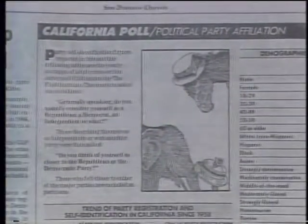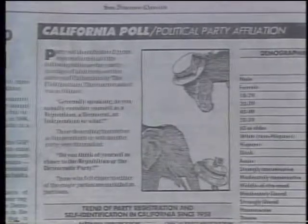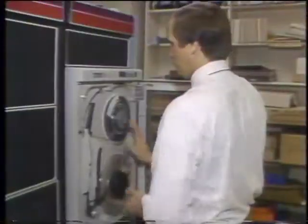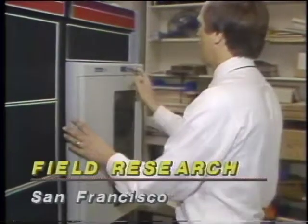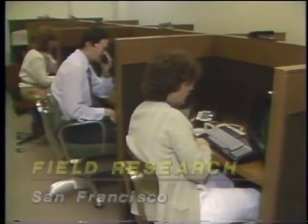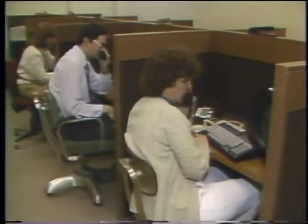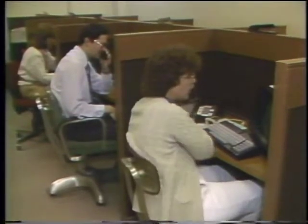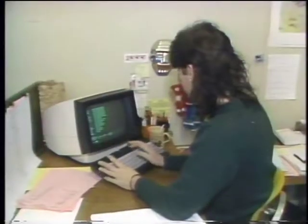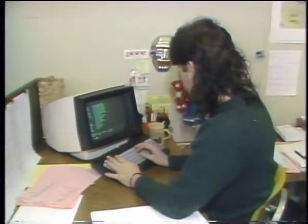As politicians have become increasingly dependent on polls, pollsters have become increasingly dependent on computers. Field Research, for instance, is filled with a network of terminals connected to a VAX mini-computer. The system draws random phone numbers that operators will call, allows interviewers to read questions right off the terminal, enables them to send those answers directly to the mini-computer. The analysts can then look at the data in a number of ways and compile their reports.